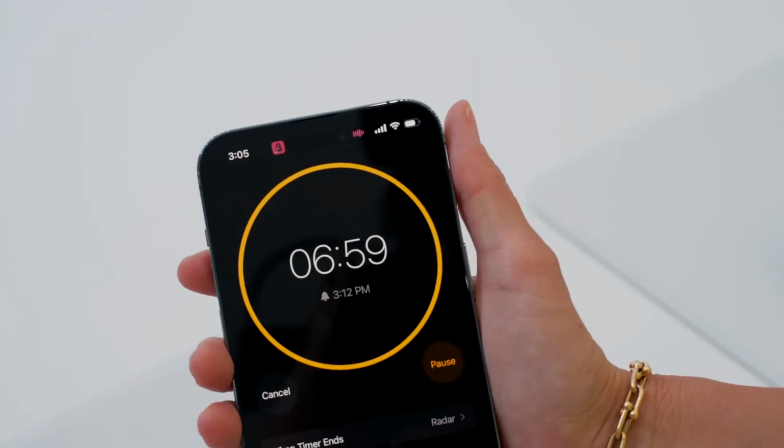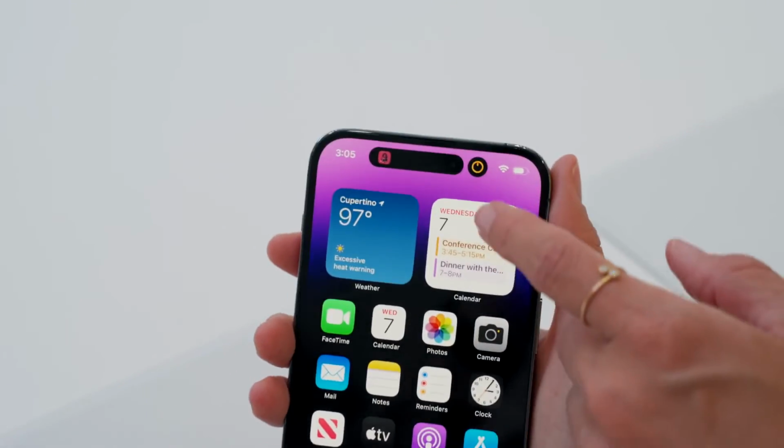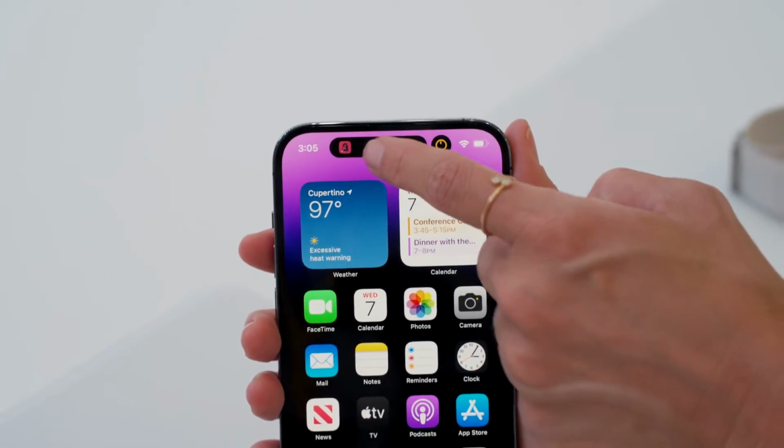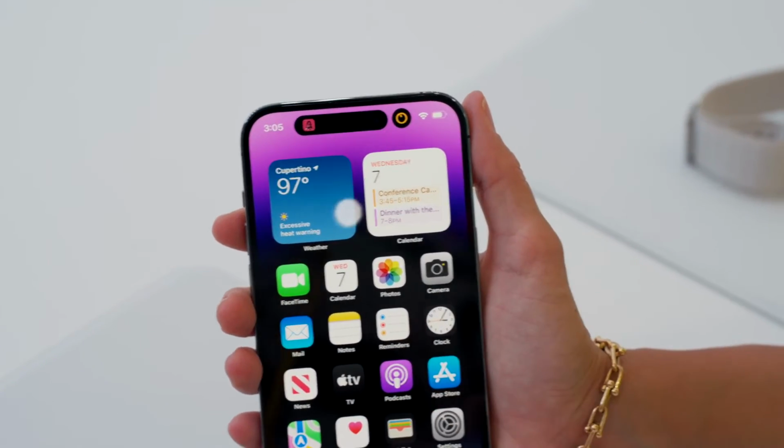As you open things on your phone, it will change to reflect whatever is open. If you're playing music, or if you have a timer started, you can then force hold on that Dynamic Island to open it back up and close it again. So it's kind of like another way to show and hide notifications.